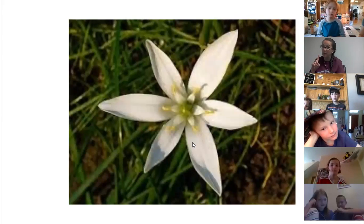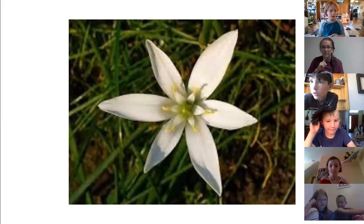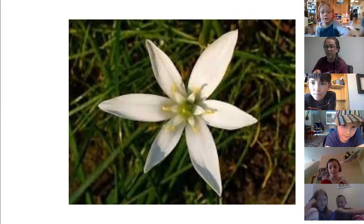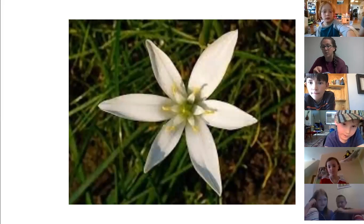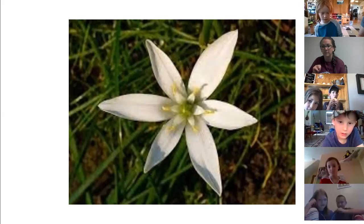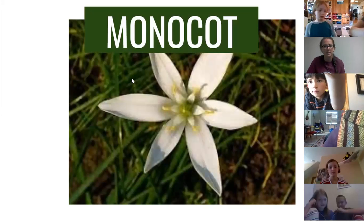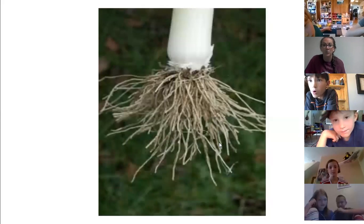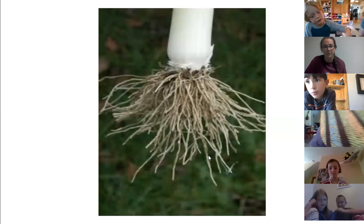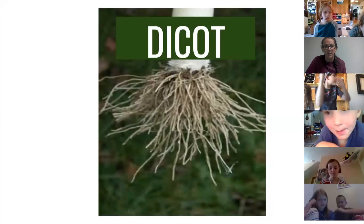Next one. Remember, we already had a tricky one like this. Monocot or dicot? Remember, we're looking at a flower, and so we want to count the petals on the flower, right? Monocot or dicot? Ready? All right. Next one, roots. Let's look at it. Monocot or dicot? All right, we are looking at dicot. All right, guys, a couple more.